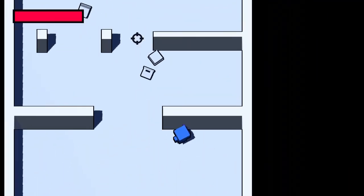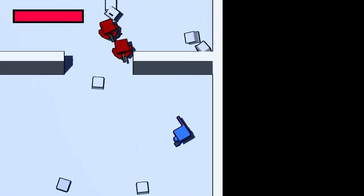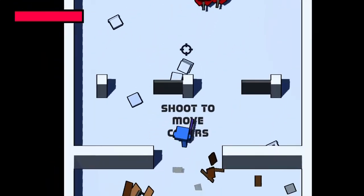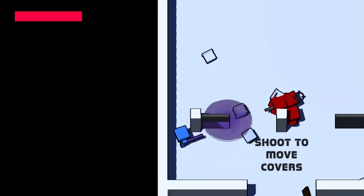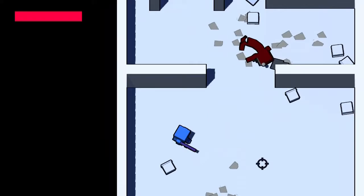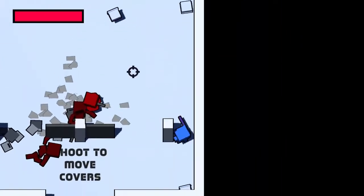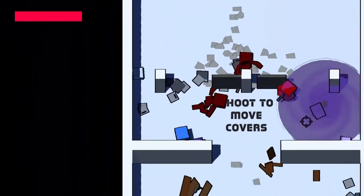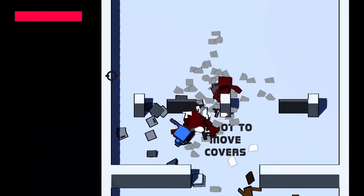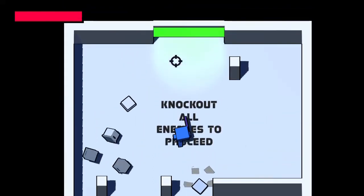This is neat. I like the perspective, I don't know what about it, but it's just groovy, isn't it? Oh no, I need them to get nearer things. Knock into them. There we are. Oh, that's neat. Knock out all enemies to proceed. Okay.